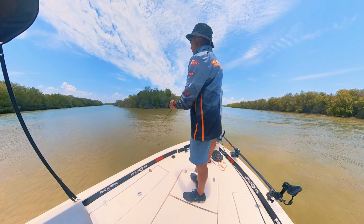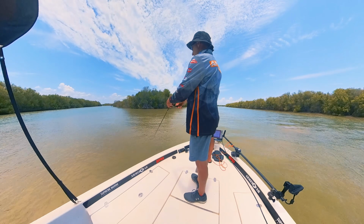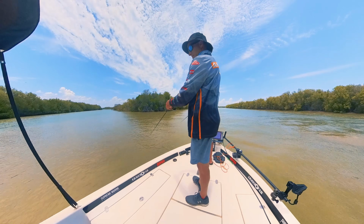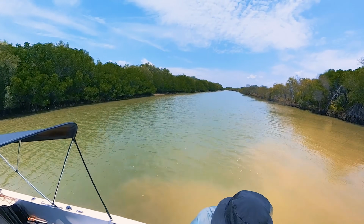I can feel that lure kicking, and I'll usually just pause because it suspends, so it's just sitting there. And then often, as soon as you move it again, that's when you get the bite. But if not, I just slow roll, tick, slow roll, tick.